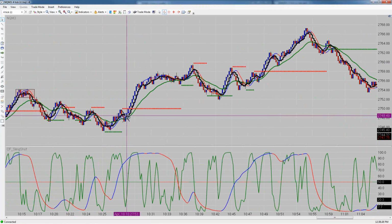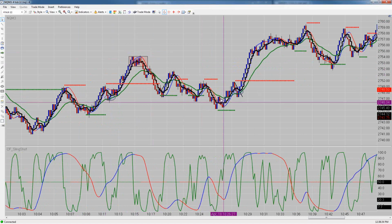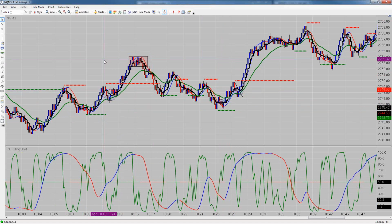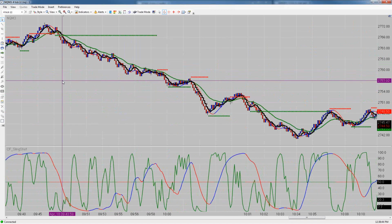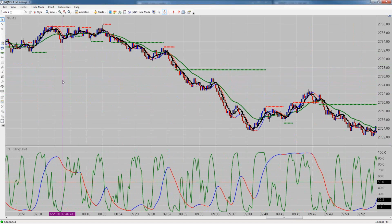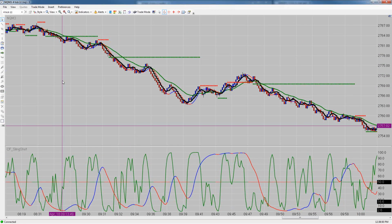I pointed out a long right here. That moved up pretty nicely. And a long over here. Okay. A short over here that didn't really go anywhere. Went down a couple of points, I guess. A long over here that moved up nicely. I thought there was one that I pointed out that didn't go at all. I guess not.